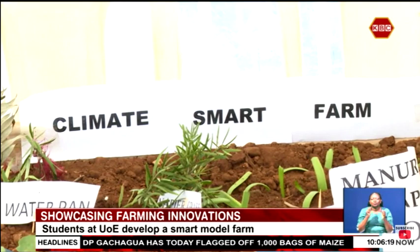Challenges associated with climate change have made it difficult for farmers across the country to reap from their efforts, and now that calls for the adoption of the concept of crop diversification, to enable farmers to reap from one crop in the event that another fails. Here at the University of Eldoret, Bolvin Ratemo, a first year, has developed a model to help farmers maximize on their acres of farm. Climate Smart Farm.